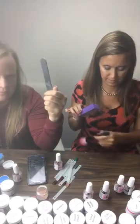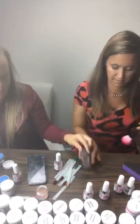After you do your application for the foundation, how to apply is definitely the next part. You want to use the buffer block to buff over the whole entire nail, getting into the sides of the nails, like right over here. You can do it with the buffer block, but you can also do it with a skinny nail file, and you can get in the sides really easy, no problem.